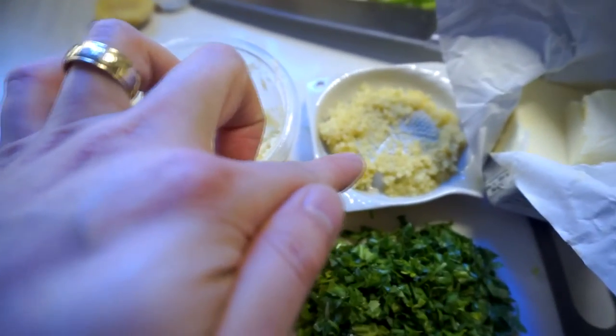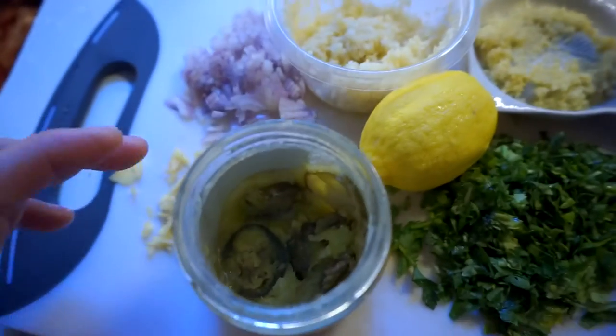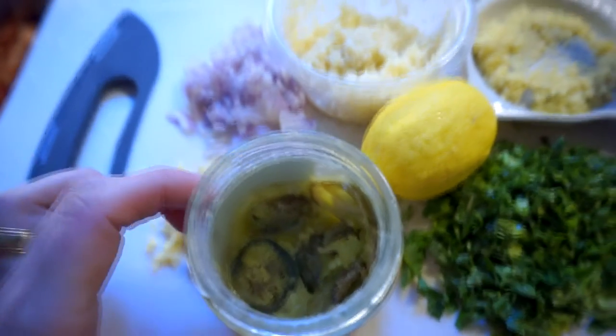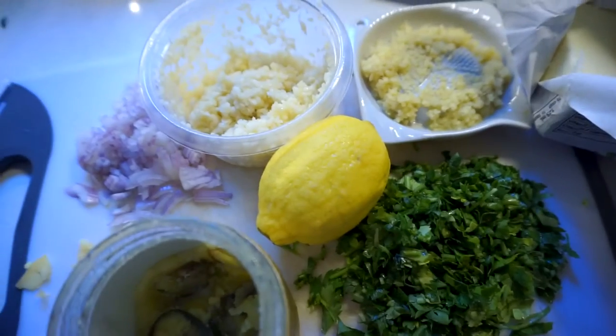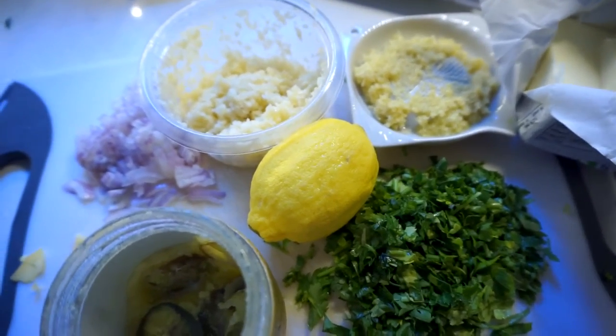I like to grate a little bit of ginger. I like to use a little bit of shallots. Some garlic that I pre-chopped up. And jalapeno that I prepared long ago. And some oil so I can give it the heat that I want. And butter. And of course, I will give it a good hit with my favorite whiskey or white wine.